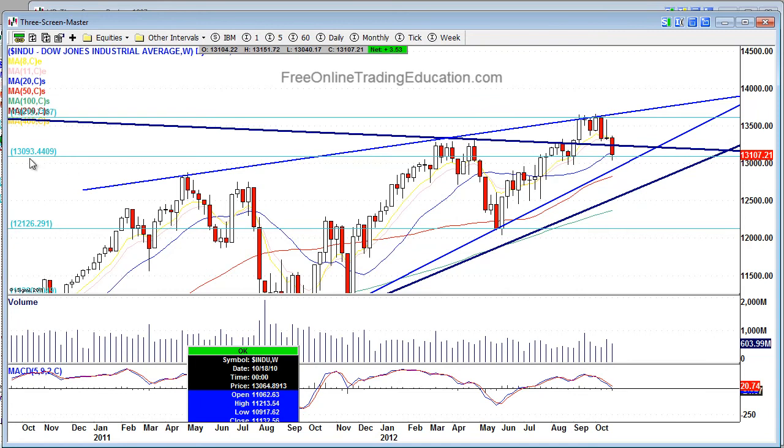The only hope that we have is this 13.093 area that can act as support. The question is, will it? Next area of support will be this trend line, then the 50-week moving average, and then a major trend line. So we're in a lot of trouble.